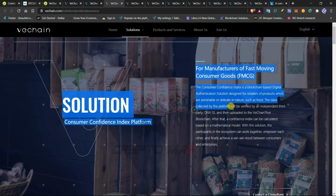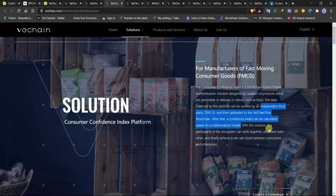The data collected by the platform will be verified by an independent third party, that is DNVGL. DNVGL is one of the important partnership companies with Vechain, and they are mainly focusing on this. It's a certification company, and that particular data will be verified by this independent third party, DNVGL, and then uploaded to the VeChainThor blockchain. After that, the confidence index can be calculated based on the mathematical model. With this solution, the participants in the ecosystem can work together and empower each other, and finally achieve a win-win result between the consumers and the enterprises.